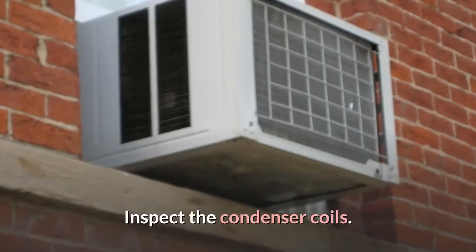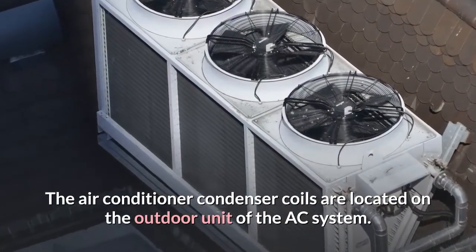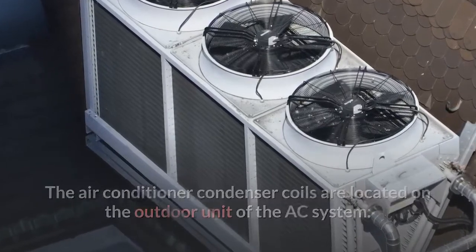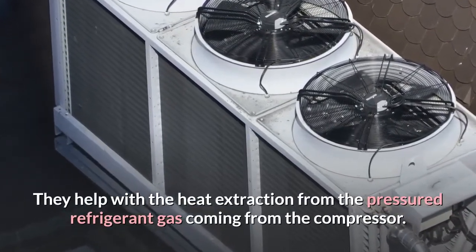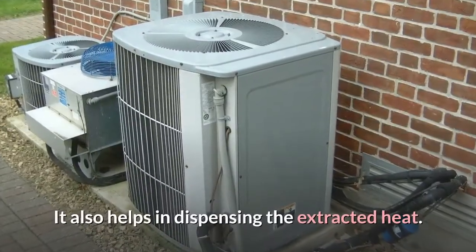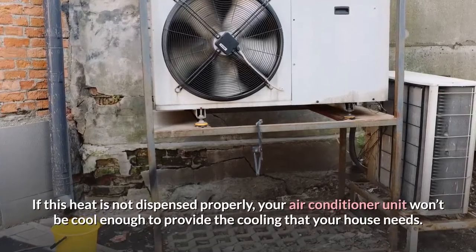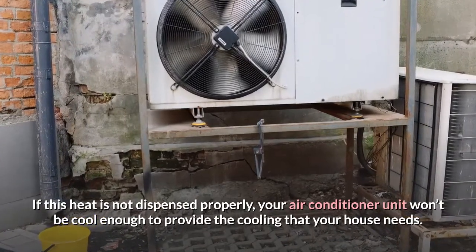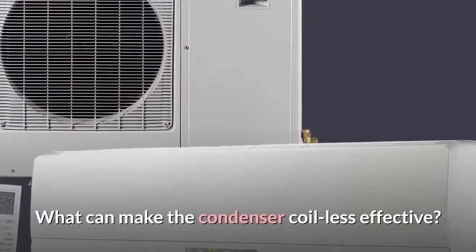Inspect the condenser coils. The air conditioner condenser coils are located on the outdoor unit of the AC system. They help with the heat extraction from the pressured refrigerant gas coming from the compressor. It also helps in dispensing the extracted heat. If this heat is not dispensed properly, your air conditioner unit won't be cool enough to provide the cooling that your house needs. What can make the condenser coil less effective?